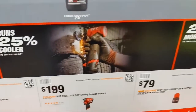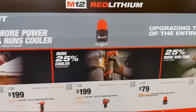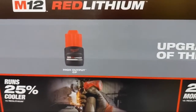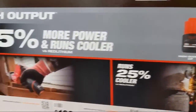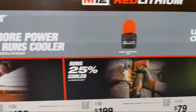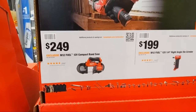So if you wanted to see that M12 content that I linked earlier, that same link will apply because we did the testing at Milwaukee Tool with this pack with those new tools for you to check out. Now, I think that they've put that new pack out on this end cap because these tools will take great advantage of that battery pack.